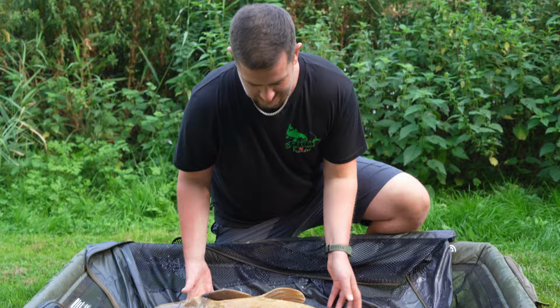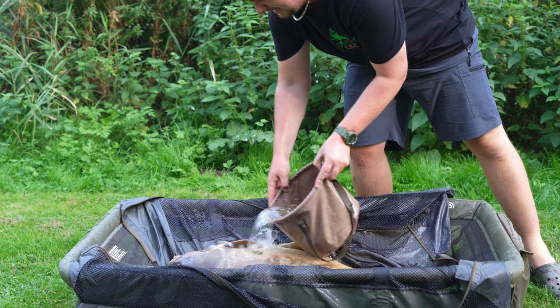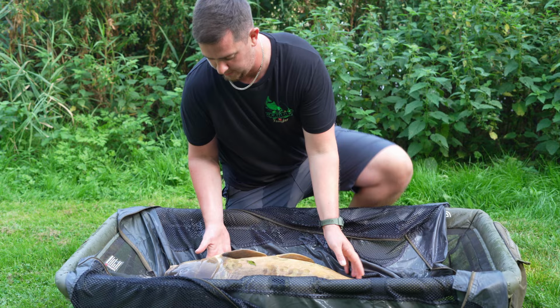Fish number one off the top here. We've got a mirror. Haven't weighed it yet. We're going to try and pick it up. Bit of a unit. My first fish at Cottington. Not a bad way to start.